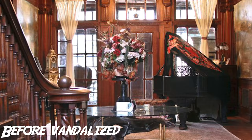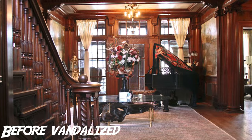Their knee pads and elbow pads. I wonder how many children lived in here. How many children did the guy have? Oh my f***ing god. Is that a grand piano? Holy s***. This place is amazing. This is one of the best mansions I've ever gone into.